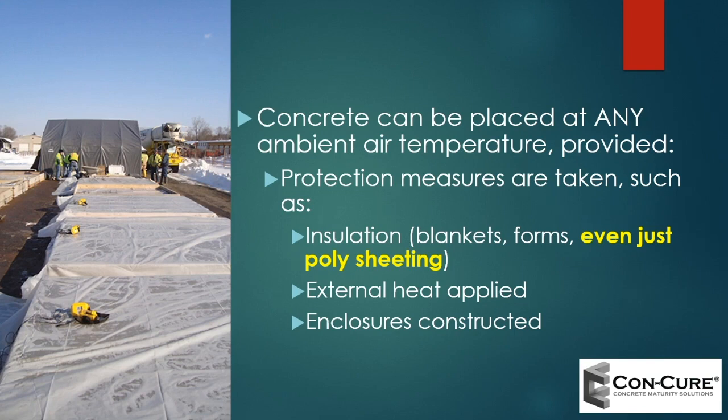This was actually a test that we did where in the background, and I'll use my mouse to show you, in the background here we actually had an enclosure that we built specifically to test a slab or two that were inside that enclosure, along with testing slabs that were just left out with just poly sheeting, and then we had some that had blankets on top of them. So we were looking at all the different variables and basically what we proved is that concrete cures really well even in cold temperatures, folks.